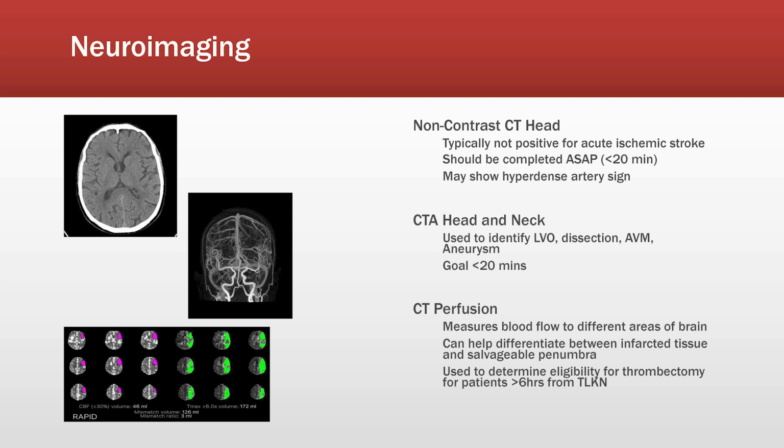Typically, this imaging is most useful for patients who've had their last known well time greater than 6 hours. The other thing to mention here is that if that green and purple area are essentially the same, that suggests that the stroke has been completed and we cannot actually go in and remove the clot with any sort of benefit to the patient.